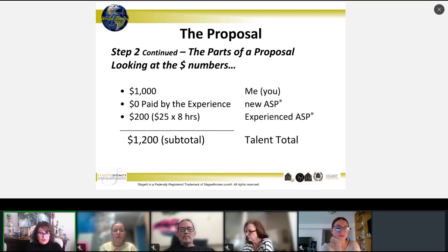We all get excited about that, but also use it as a learning experience. You might say, I really like how they run their process, or I would do things differently, whatever that means. So as a new person, maybe you go out a couple of times at no pay, you're learning, and then you can start moving up the pay ladder based on your contribution and your experience. And then an experienced ASP might be $25 times 8 hours. That's pretty low as far as a rate.